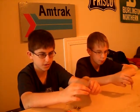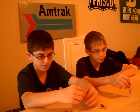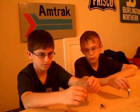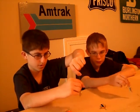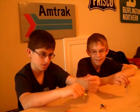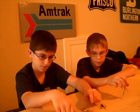You can get tons of different colors. You can order different skirts. Some of them don't have skirts on them, some of them do. This one doesn't have a skirt, but we can just take one of the skirts off and put it right on there. That's going to be a little bit of a pain, but still. Pretty nice. And here is the sticker job on this one.